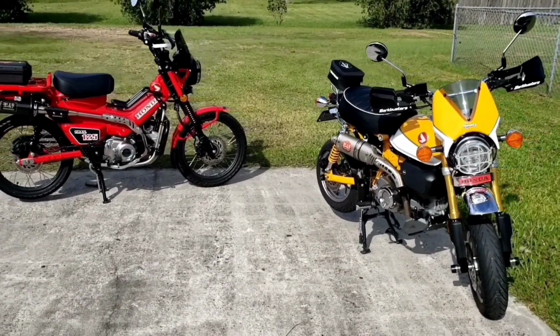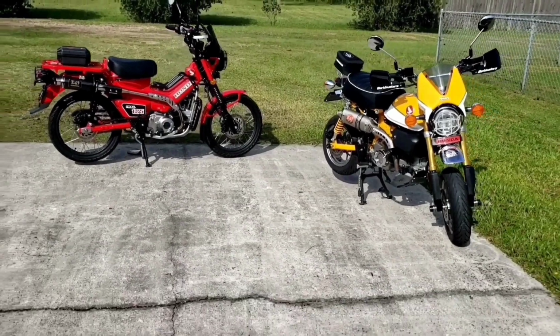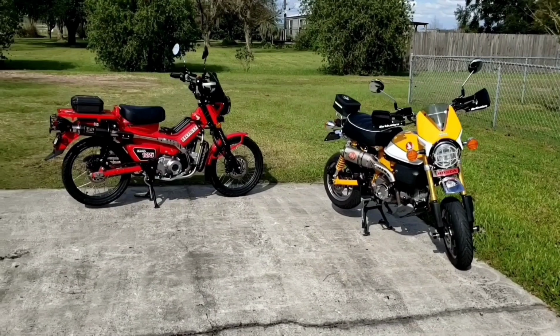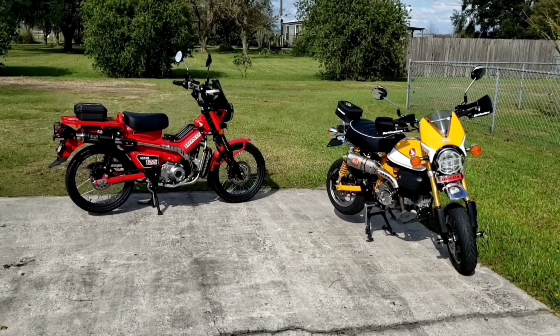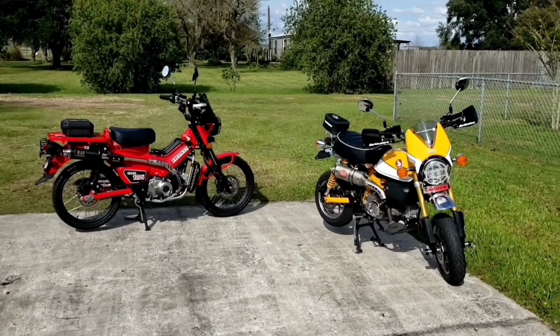And I think either way, you can't go wrong, and you'll have a good time with them. You know, also check out the Super Cub and the Grom. They've just been re-released with some upgrades as well, but I don't have those, and I don't plan on getting either one at this time. This is enough for me.